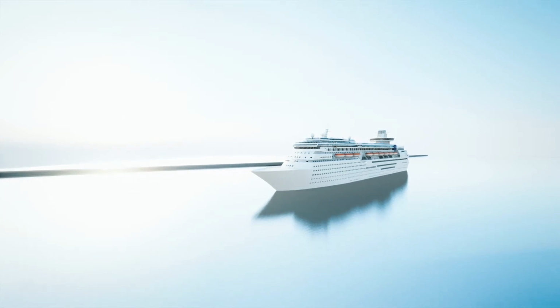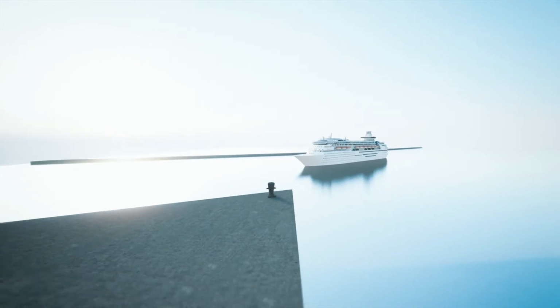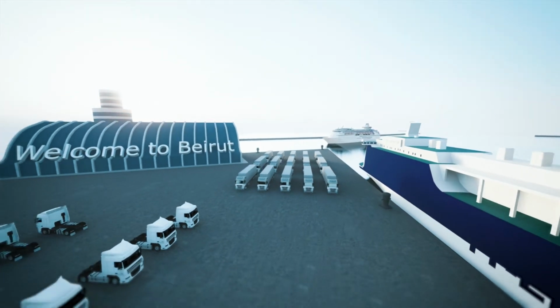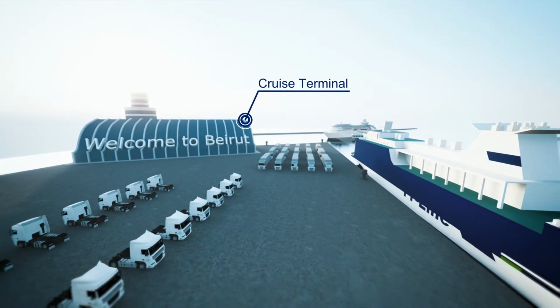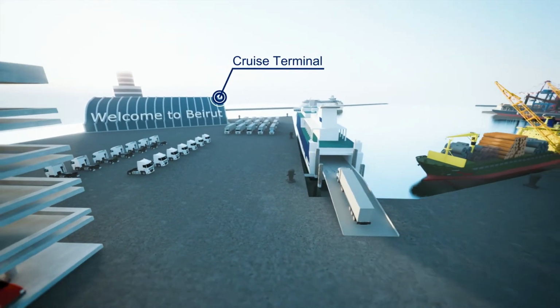Welcome to the future port of Beirut. This video shows a visualization of an option of the port's reconstruction that was proposed to the public in April 2021 by HBC, Colliers and Fraunhofer. Our journey starts from the western border of the port, where tourists enter Beirut via cruise liners and ferries.